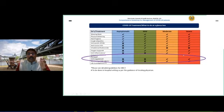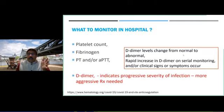Now, we said all the moderate and severe patients are going to be hospitalized. And once hospitalized, how do we monitor for anticoagulation? That's important because when you want to monitor these patients for anticoagulation, we are going to be looking at platelet count, fibrinogen, prothrombin time, APTT. You are also going to be serially looking at D-dimer. Now the D-dimer is a very interesting part because the D-dimer levels change from normal to abnormal, or a rapid increase in D-dimer indicates that there is a progressive worsening of the infection. Now you need to treat them more aggressively. Now mind you, careful, because I said you have to aggressively treat. I didn't say aggressively anticoagulate.